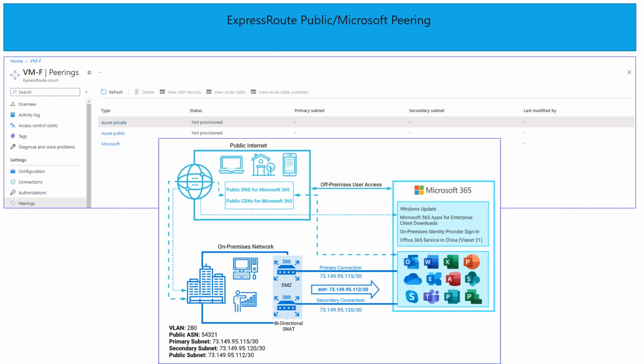And this is how your Microsoft, or maybe the public peering, will look like. So you definitely need the public IP addresses, and you can see it is from the /30 range. However, it is not going to be the network which you want to advertise towards the BGP. So in this example, it is going to be a different C tag, which is going to be 280 in this example. This is going to be your public ASN number, and this is the subnet which you want to use for the private subnet. This is secondary, and this is your public subnet which you want to advertise towards the cloud.